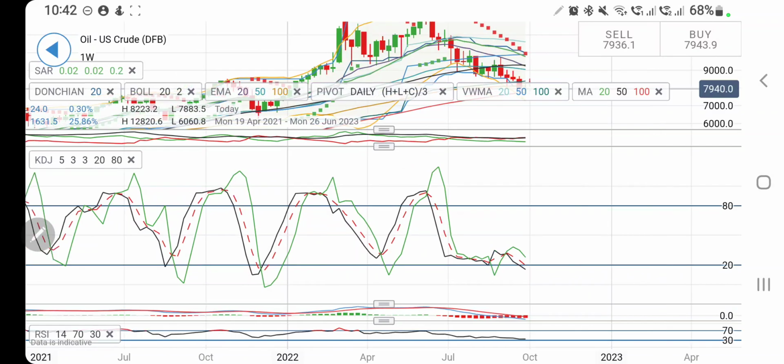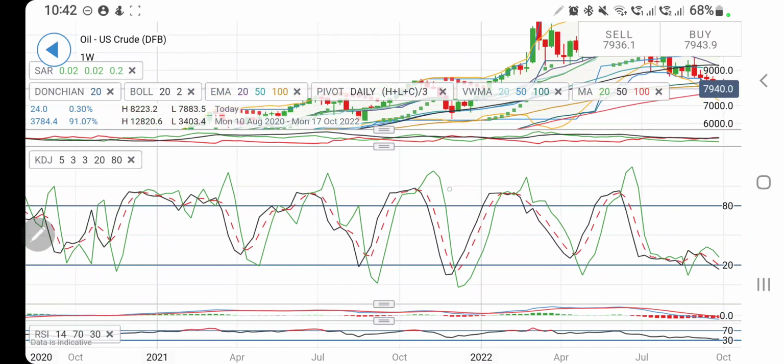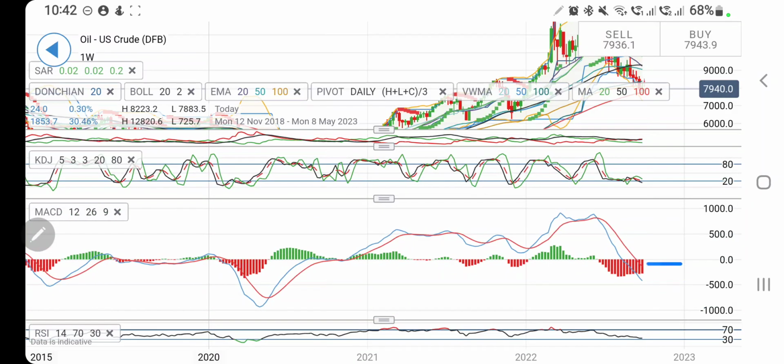Stochastic is entering into the oversold zone. We have seen it enter the oversold zone, then a sharp bounce back. When it is bullish, it just attempts to achieve these lows and tries to bounce back. On the weekly charts, this is a rare phenomenon, and it happens rarely. Yes, there is still a probability for it to go further down before it tries to bounce back. The MACD on the weekly charts is now trading below the zero level. It has come back to the negative side.